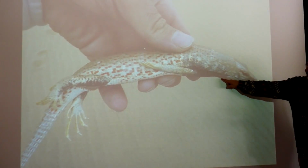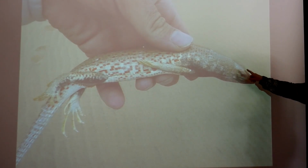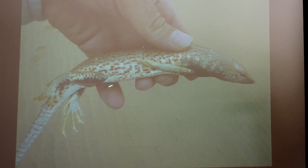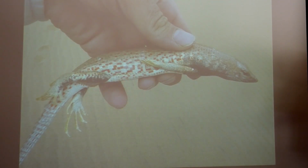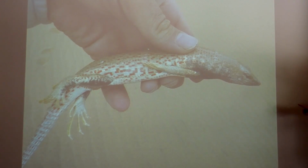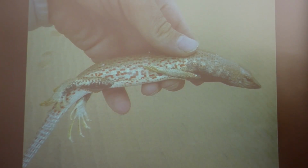The males have these really dark heads, and the older they get, the more that they turn dark. They also have dark patches underneath the belly that they use to signal to the females. If you get down to lizard height, you can see that they can actually see all of this dark coloration underneath them.